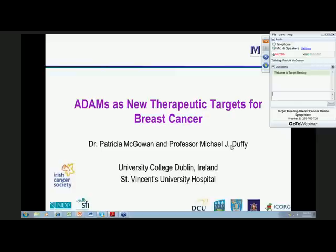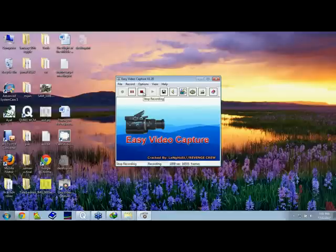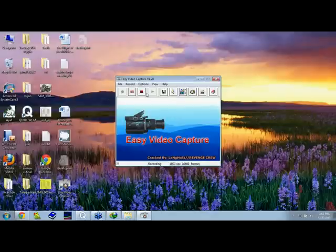Okay. So good morning from Dublin, Ireland. I'm delighted to be presenting the work of myself and Professor Michael Duffy on the work that we're doing on ADAMs as new therapeutic targets for breast cancer. Just to give you an overview of today's presentation, I'll give you an introduction to the ADAMs family of proteases with a specific focus on ADAMs.